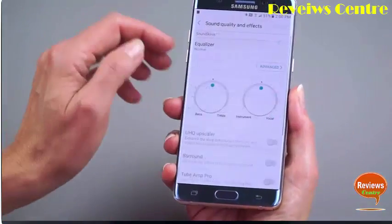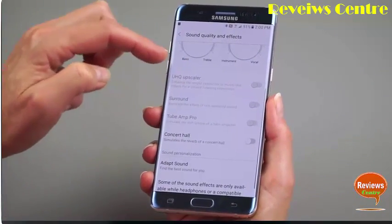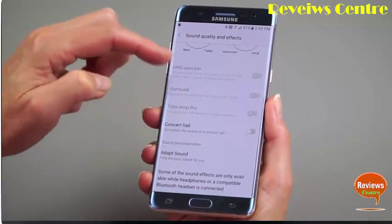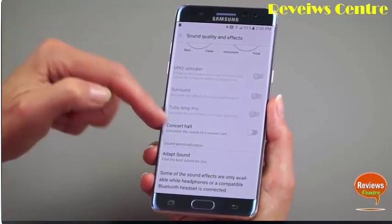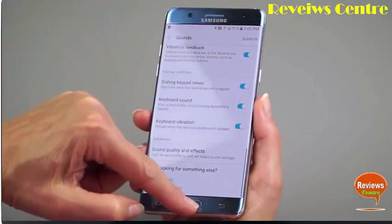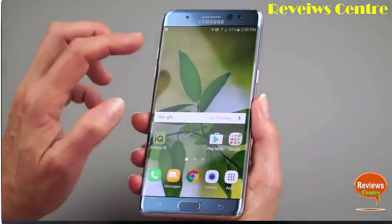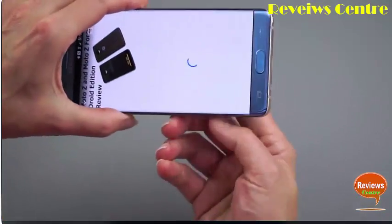And then we've got sound quality and effects here, too. You've got control over your equalizer. You've got audio upscaling, 2-band Pro concert hall. Now, some of these are only enabled when you're using headphones, so we don't have headphones plugged in right now, so they're not turned on. If you like reverb, you got your concert hall. You've got adaptive sound. So there's a lot of stuff going on here, and through headphones and through the speaker, the audio is actually not that bad. We'll play our Moto Z and Moto Z Force videos so you can hear that.